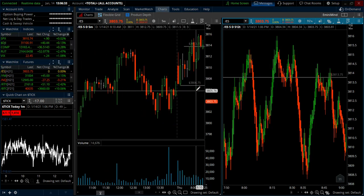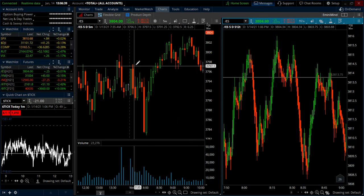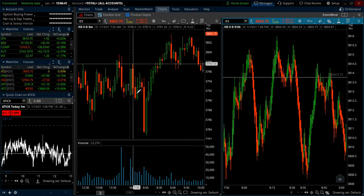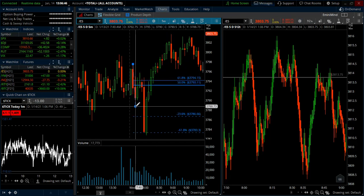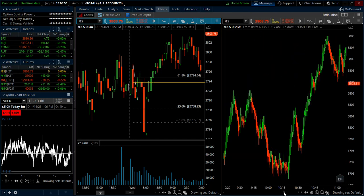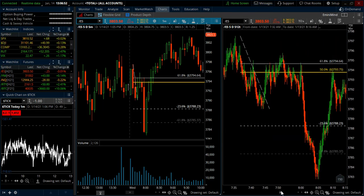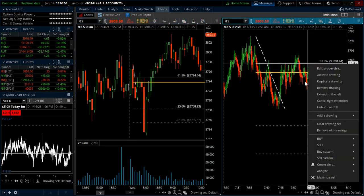Now if we go to yesterday, a little bit different story. The first setup actually ended up being a short, but like I said, I'm passing. I think it was drawn like this. Let's take a look at the 5-minute. Passing on those shorts has kept me from taking unnecessary stop outs. It ended up looking like this.